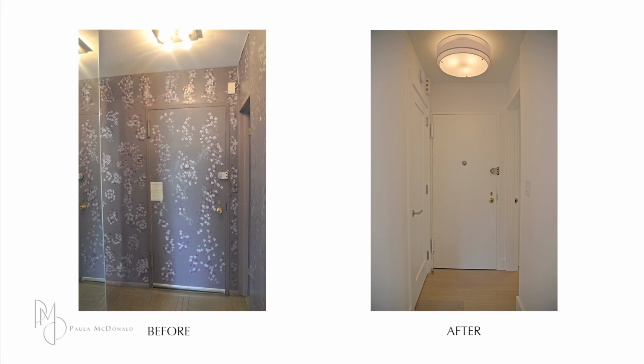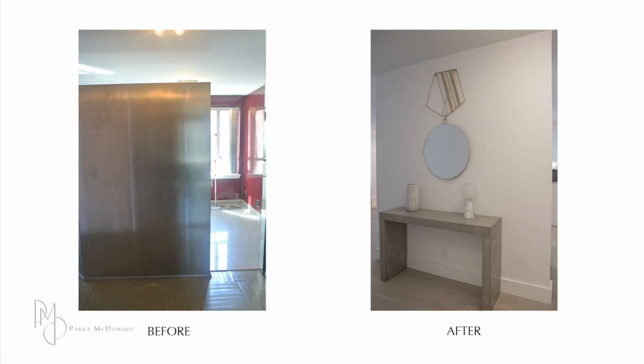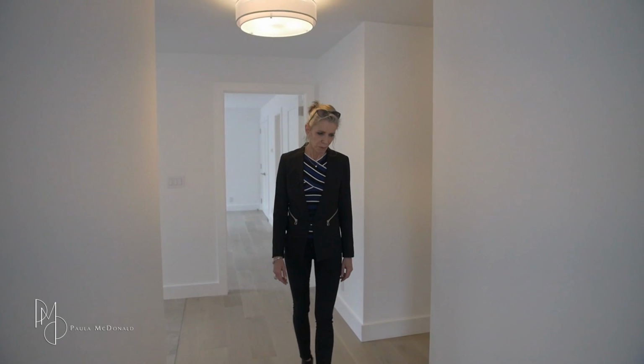But as you'll see, we took what was, I think, a wreck in the 70s or 60s, or late 60s, and turned it into this gorgeous cloud in the sky gem on the 15th floor facing north and east, and actually a little bit of southern views. So let's take a look here in the living room.